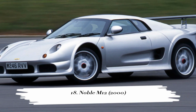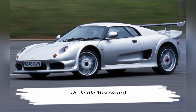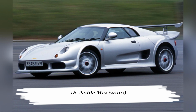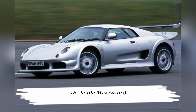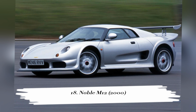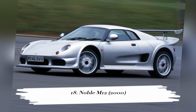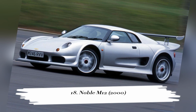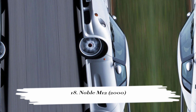18. Noble M12, 2000. Lee Noble already had several notable cars to his name when he launched the M12 in 2000. Part of its brilliance was in the everyday simplicity of its mid-mounted Ford 2.5 engine. This unit made it simple to slot motor and gearbox straight into the Noble's strong chassis, while a brace of turbochargers boosted power to 310 brake horsepower in the original model. Such was Noble's expertise in making mid-engine cars that it handled sublimely. The M12 grew in power and stature all the way to the M400 with a 425 brake horsepower engine.